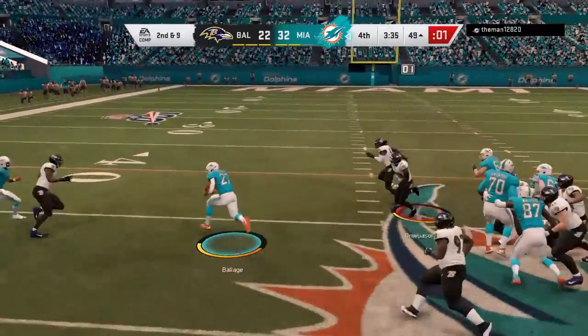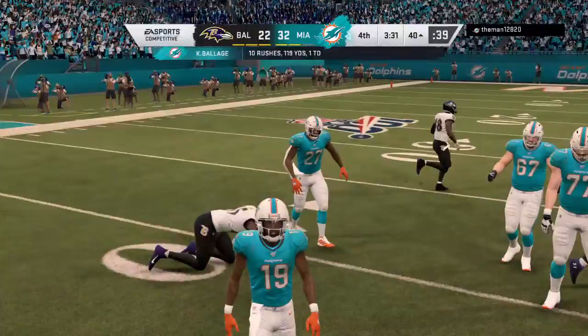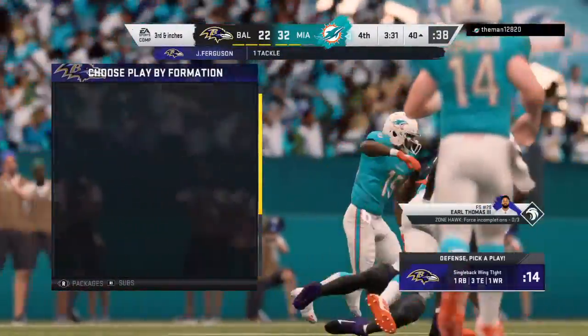Again, it's Balaj, and an alley to run. And he's going to be down close to a first down at the Ravens' 40-yard line. Well, partner, I know this type of running back.